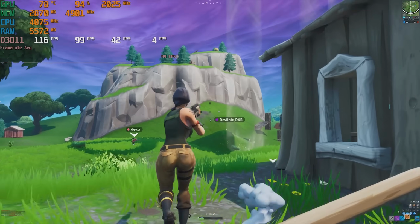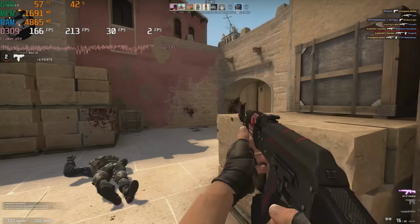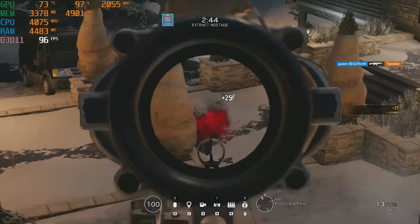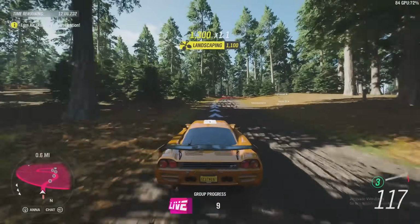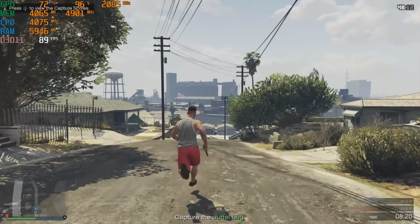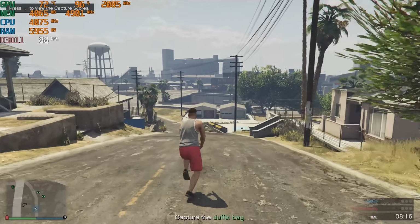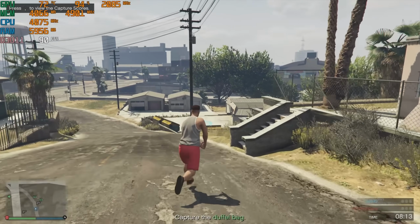So first, I'll be showing you the benchmarks across 5 games, those being Fortnite, CSGO, Rainbow Six Siege, Forza Horizon 4, and GTA 5. So I think maybe aside from Forza Horizon 4, which is my personal favorite PC game, I think those 4 games are going to be really what most of you are going to be looking at in terms of measuring the performance of a card on an actual realistic PC gaming scale. So hopefully that'll give you guys a more realistic view of how good these cards stack up against each other.